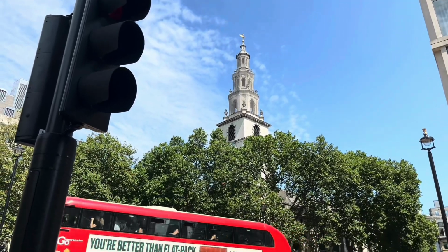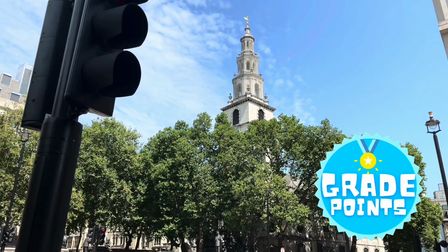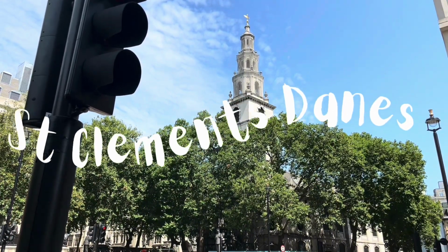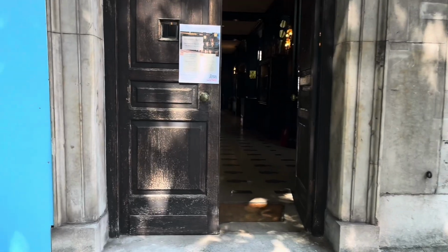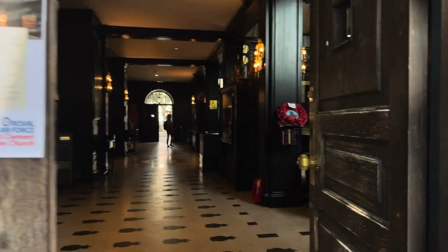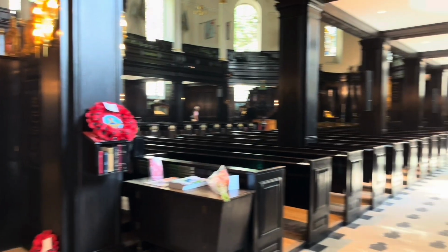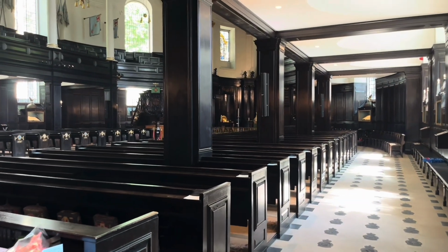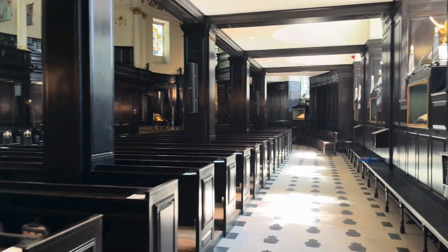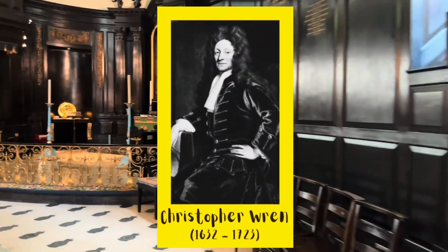Right, next up we've got this absolute beauty, the Grade 1 listed Christopher Wren St Clement's Danes Church. What a stunner. Let's take a little cheeky peek inside. There's been a church on this site since medieval times, but the original church was destroyed in the Great Fire of London. So this was repaired and restored, rebuilt by Christopher Wren. Like many things, he was a busy man after the Great Fire of London.